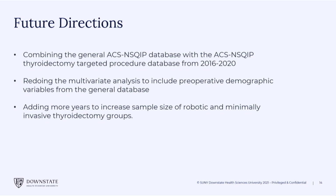In terms of future directions, the problem was that we didn't have the usual demographic variables. The general database has all that, but not the thyroidectomy-specific variables. I was recently able to combine the general and the thyroidectomy-specific databases, so hopefully when I redo the analysis, we can add those variables into the multivariate model to see what the truth is. And hopefully, if it's possible to add more years beyond 2020, I think it's up to 2024 now, we can increase the sample sizes within our minimally invasive groups.